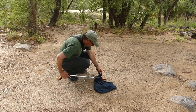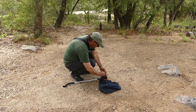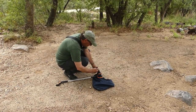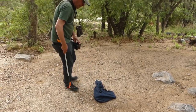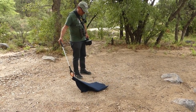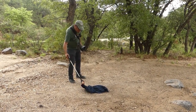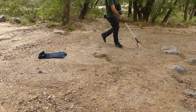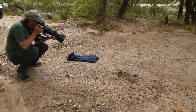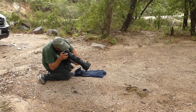So not only is Scott a bird guy, he's been interested in reptiles since he was a little kid. And here, what he's doing is releasing a black-tailed rattlesnake that was found on a property in the Sierra Vista area. And he's releasing it back into the wild. So obviously you have to be really careful so that you keep away from the business end of the snake. So he's using the tongs for safety, obviously. Safety first. And out he comes. Very mellow. Very nice snake, being very photogenic.